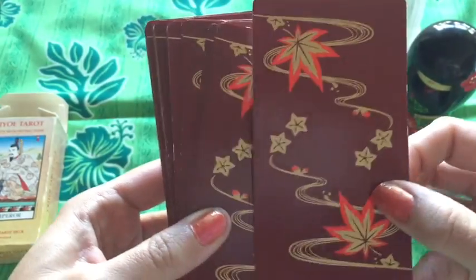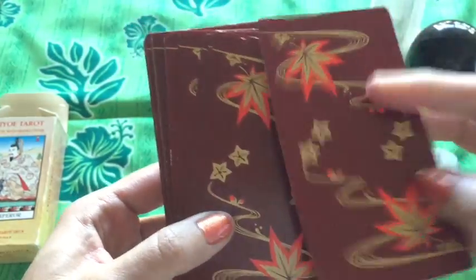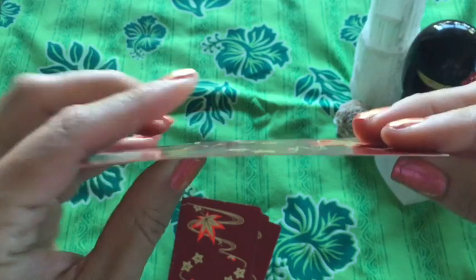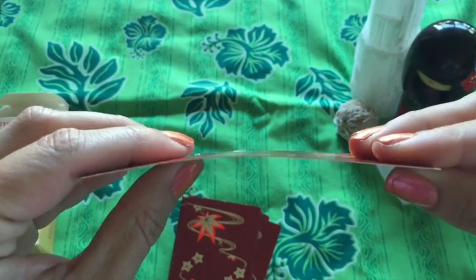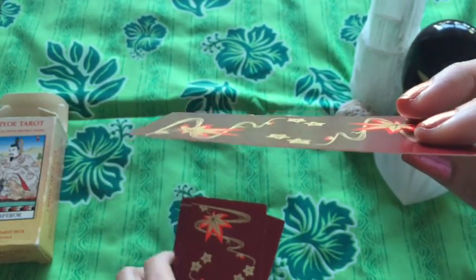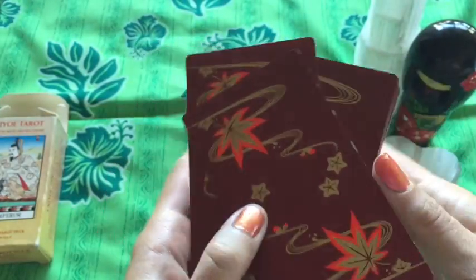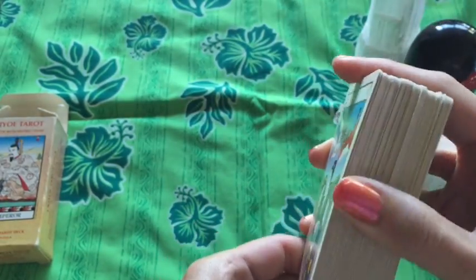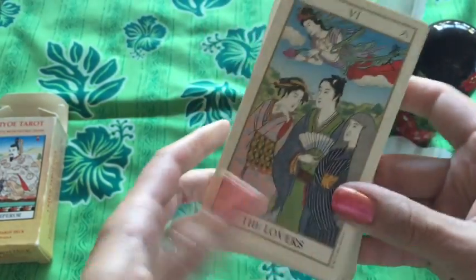Okay, so kind of simple backings. Not really a high gloss. Definitely really, really good cardstock, especially for, you know, how old it is. And I tend to think that the older things are, the better made they were. They weren't made so cheaply. So these cards are beautiful. So let's look at these lovely images.